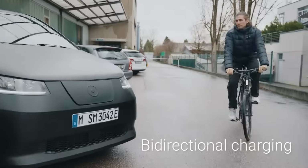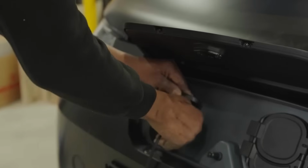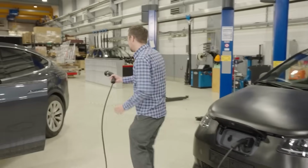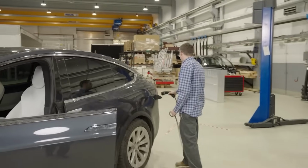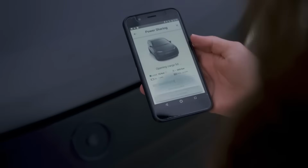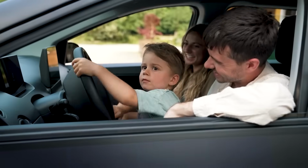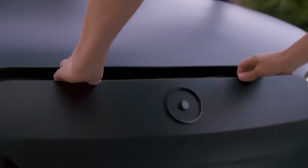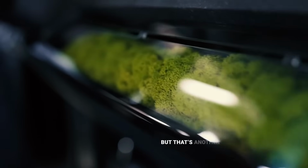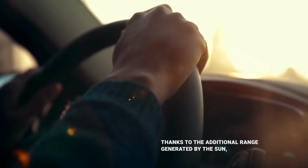An 11 kilowatt AC Type 2 charger took just over 3 hours, and it could also be plugged into a standard home outlet. Another highlight was its bidirectional charging feature, enabling the car to power other devices, or even other EVs. Inside, the Sion seated 5 and offered between 650 and 1,250 liters of storage. It also featured a unique moss-based air filter to help clean cabin air and manage humidity.